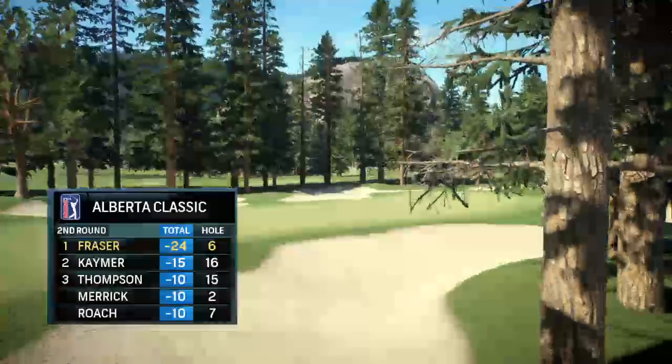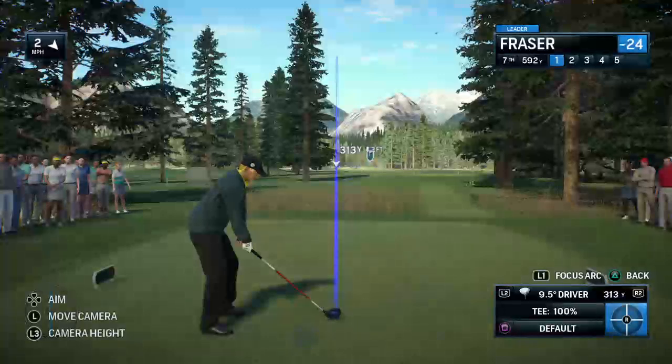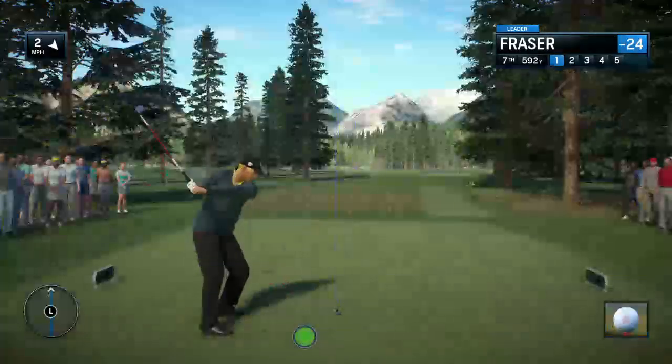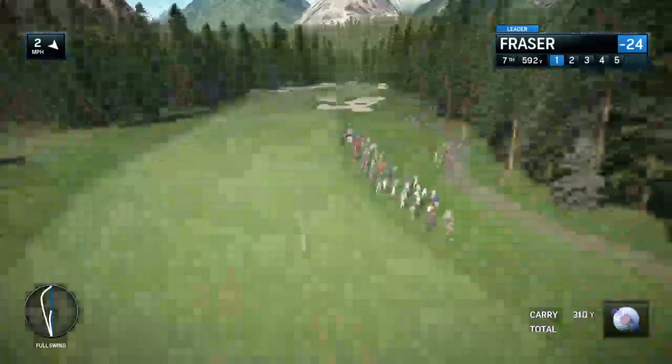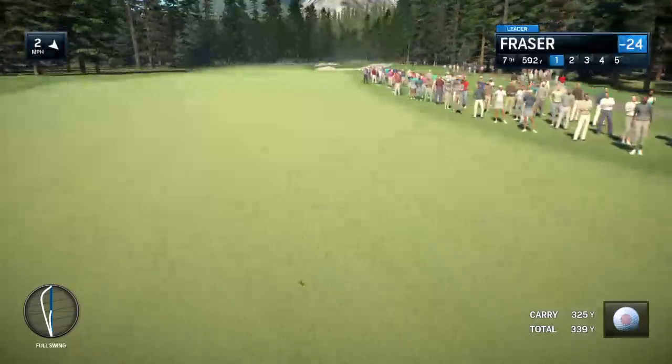Continues to amaze. Yet another birdie. And what a day it's been. Well, Frank, this is the longest hole on the golf course. 602 yards. Obviously a par 5, though. But guys like Rory have to be thinking about making an easy 4, getting home in 2. Yeah, you referenced it. Longest hole on the golf course. Yet Rory McIlroy still reached it in 2.